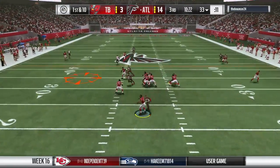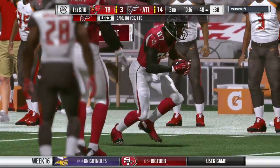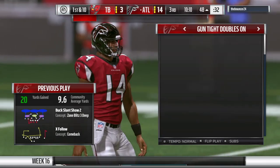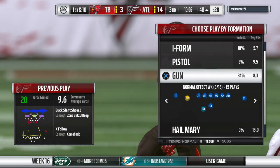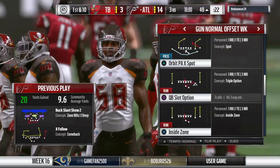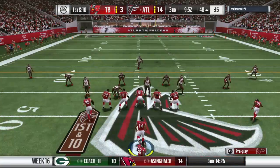Now a shotgun snap as they'll look to throw. It's complete to Fuller. And he'll be taken down, but not before he gets into enemy territory. 20 yards on the pickup there. And that leads to an Atlanta 1st down. So after that big gain, let's see what else the offense has up its sleeve.